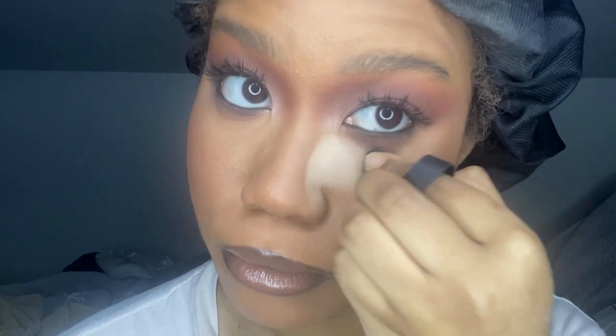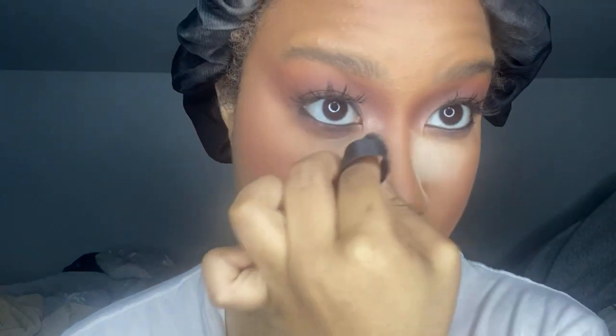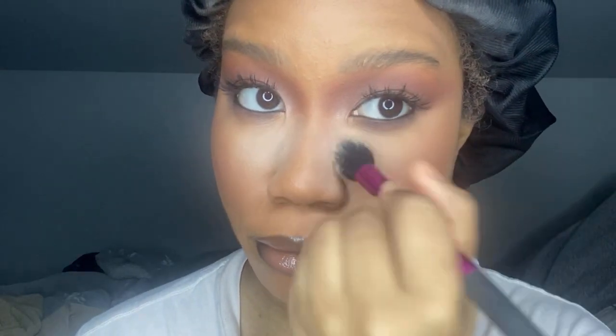So I felt like my under eyes needed to be a little bit brighter. So I just went in with the L'Oreal Infallible Wear powder again, but this one is in a lighter shade, in the shade Vanilla, and I just took that with my powder puff and applied that right underneath my eyes. It's gonna look crazy at first, but once you blend it out, it just brings everything together, and it really also helps bring in the nose contour as well.